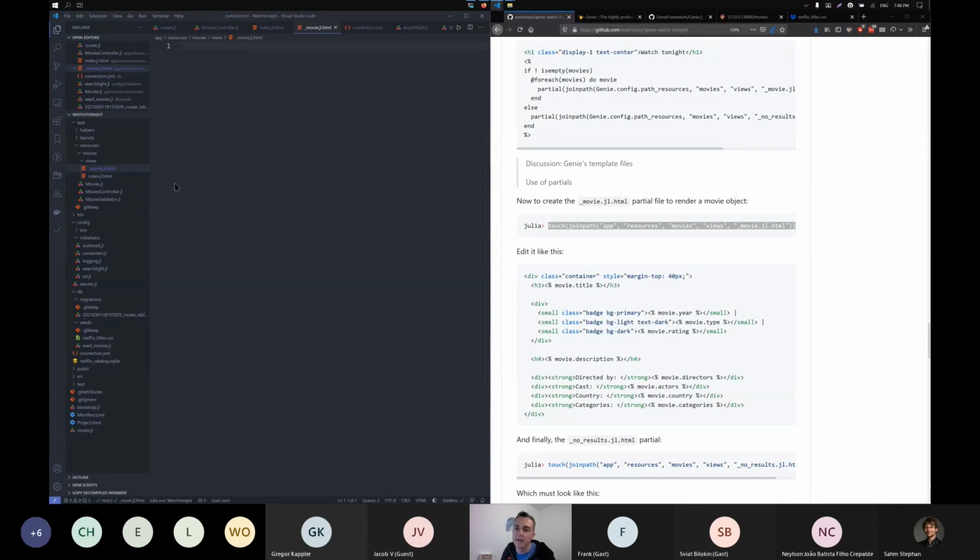The question, is there any embedded tool in Genie to periodically update some components on the page, or is it better to use JS? This is part of a different project, which is called Stipple. And Stipple is a library built on top of Genie, which is dedicated to creating reactive UIs for web applications, for Julia web applications.